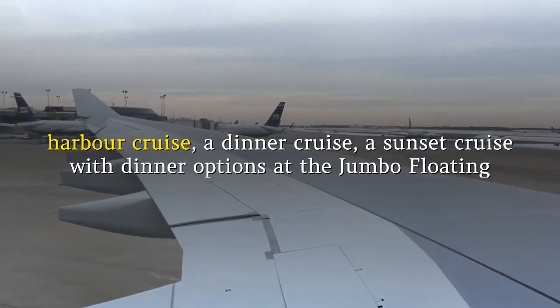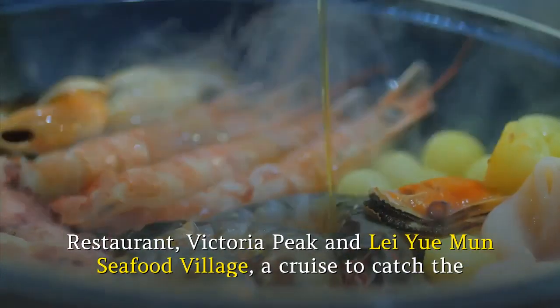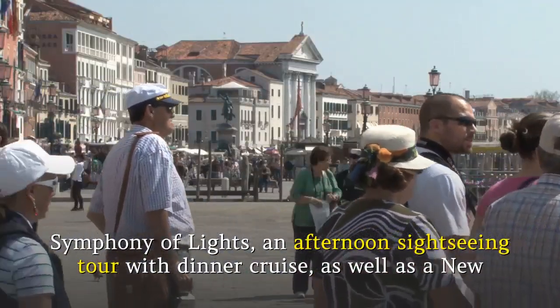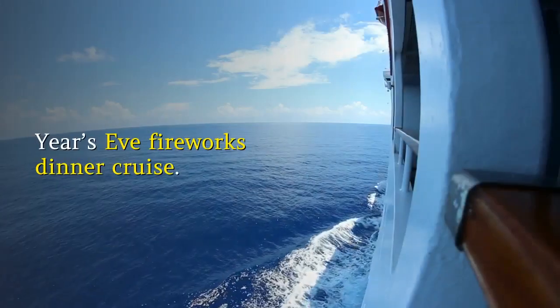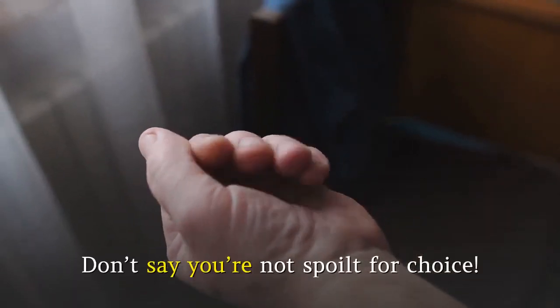options at the Jumbo Floating Restaurant, Victoria Peak and Lei Yue Mun Seafood Village, a cruise to catch the Symphony of Lights, an afternoon sightseeing tour with dinner cruise, as well as a New Year's Eve fireworks dinner cruise. Don't say you're not spoilt for choice.